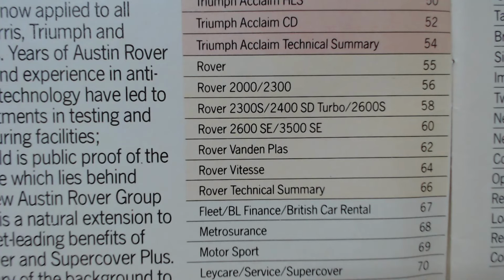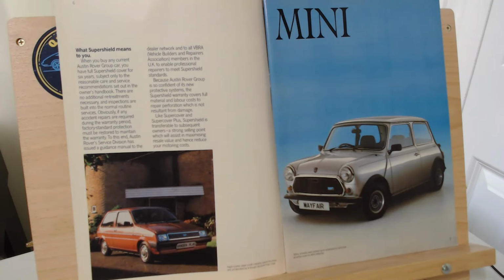Anyway, let's move to the first car in the range, which is the Mini. Have a quick look at that. I don't think it changed hugely from 84 to 83, but we'll have a quick look at it anyway. And actually a few pages on about the Metro, and rather a nice little early Vanden Plas Metro at the bottom there. Before we get to today's offering, the Mini.